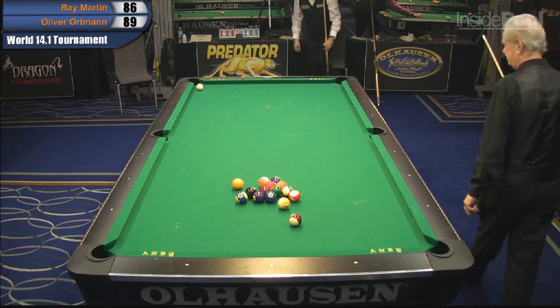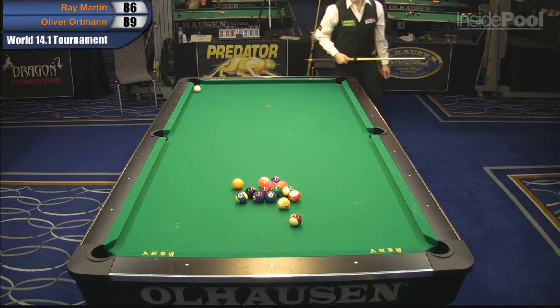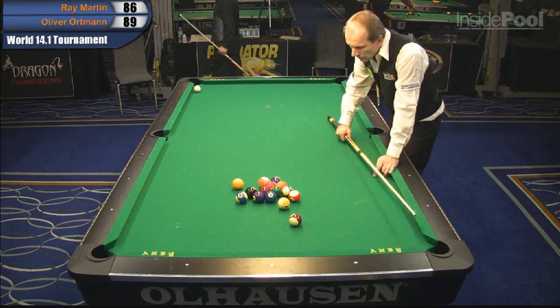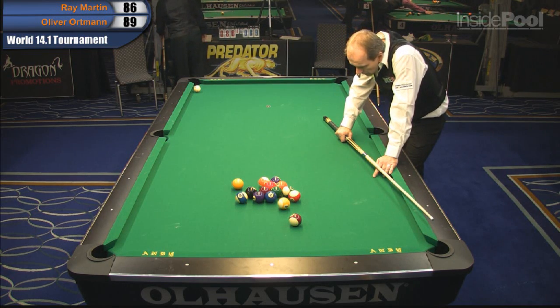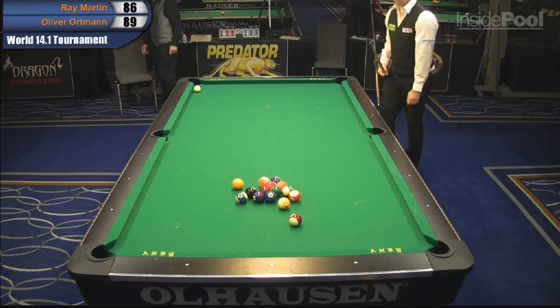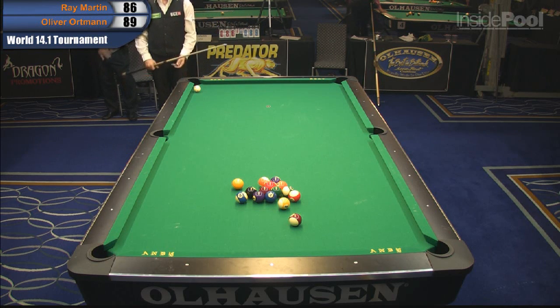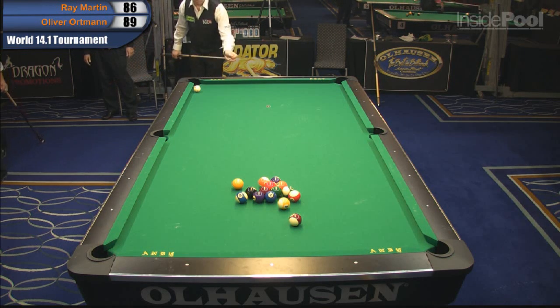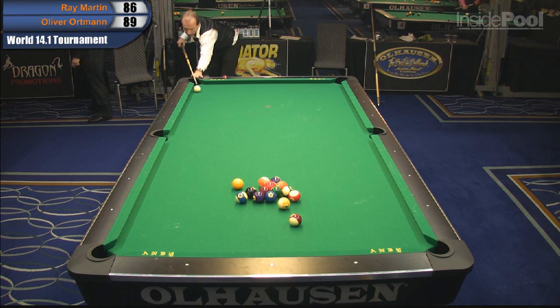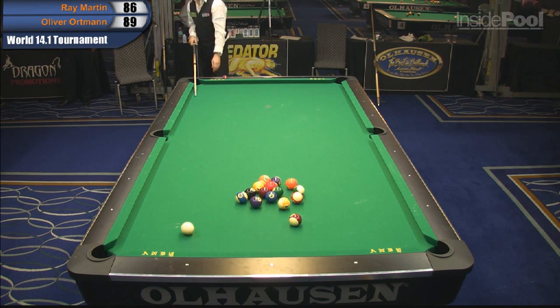Okay. And does that 11 go? I don't think so. Doesn't look like it. No. Does a 10 go, though? He's looking. It looks like he kind of likes it. Yeah, it does. No, I guess not.